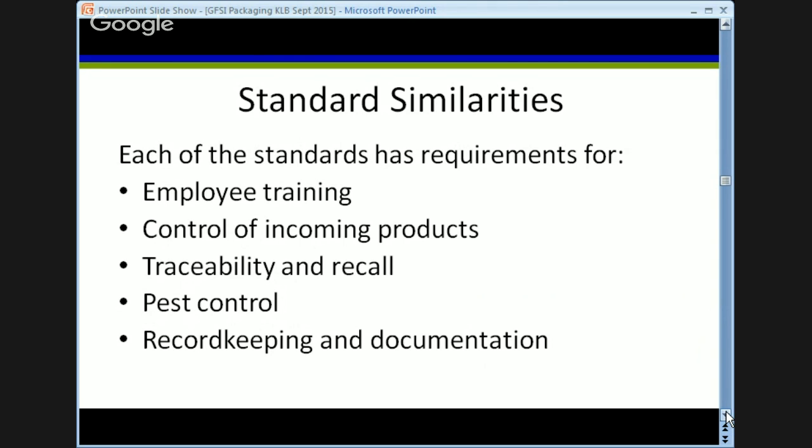Other requirements include employee training, and for some of the standards, this is a fundamental requirement. So this requirement could, if it's not properly in place, actually cause you to end up with a major non-conformance. So there's a lot of focus on employee training, control of incoming products. So that is looking at your supplier approval process and how incoming products are handled and how they're ensured that there are no hazards with incoming products.